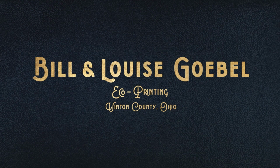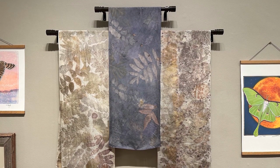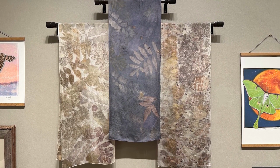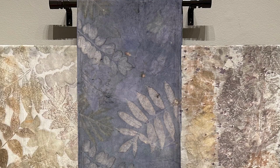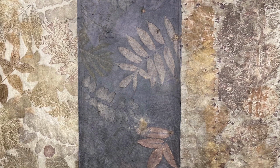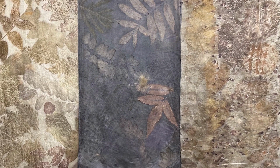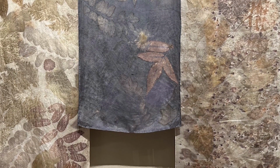Bill and Louise Goebel, they're from Vinton County, Ohio. The 2 of them have a large property that they have built up with native plants and wildlife. They've done a lot of planting of native berry-producing plants and trees that they then use to do eco-printing. They start with a piece of silk that they then layer with bits of leaves, berries, different branches from trees, ferns. Those are then sandwiched between a sheet of cotton fabric, which is then set into a steaming bath with various different minerals like iron and salt that's then introduced to an acid, and the tannins that are in the plants create these amazing colors that come out.